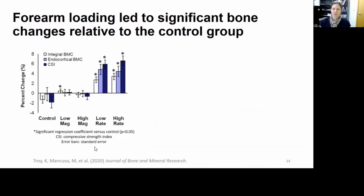And what we found is that while the control group saw decreases in integral bone content, where integral means everything inside the periosteal surface, that's all the bone, you can see the control group has decreases. The low magnitude and the low and high strain rate groups saw significant increases relative to the controls. Additionally, the strain rate groups had significant increases in endocortical bone mineral content, that's this middle bar, and compressive strength index, which is one of these calculated engineering metrics.